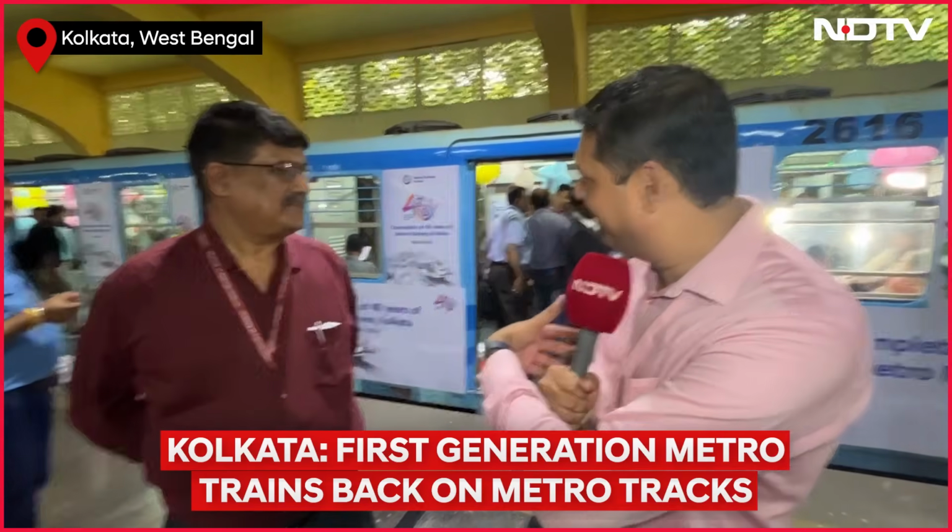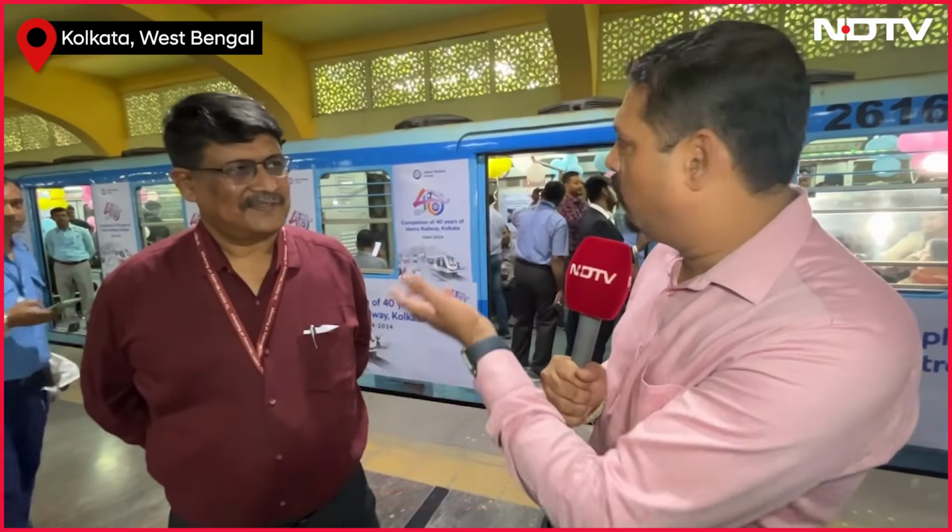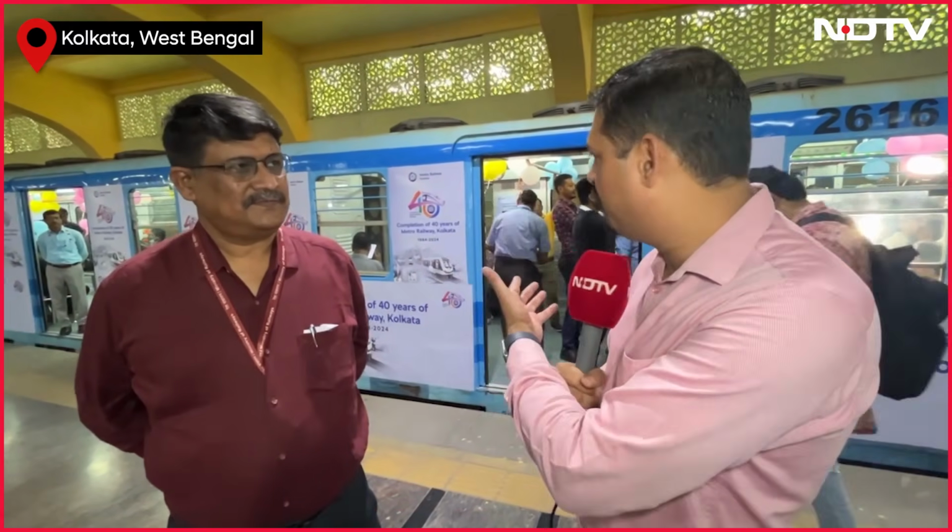You know, the first metro of the country, cut and cover method, entirely unthinkable today. Also these old rakes celebrating 40 years, nostalgia. Tell us a little bit about this important milestone for Kolkata Metro.